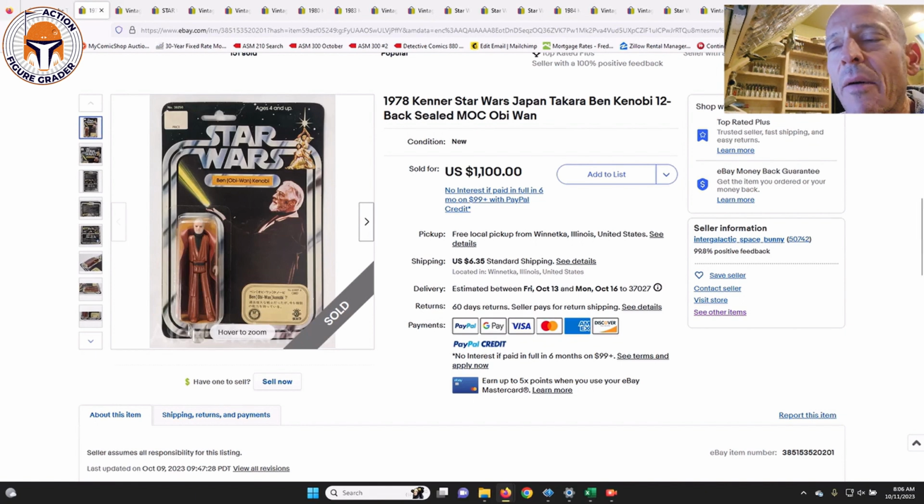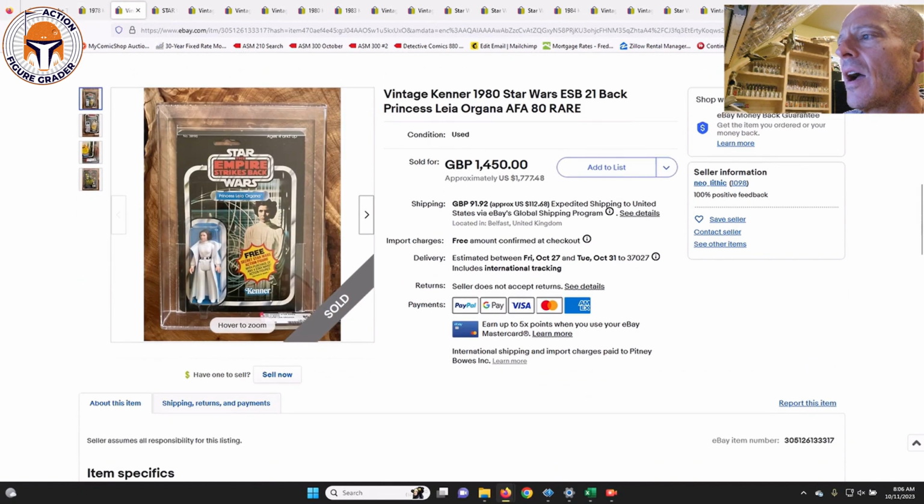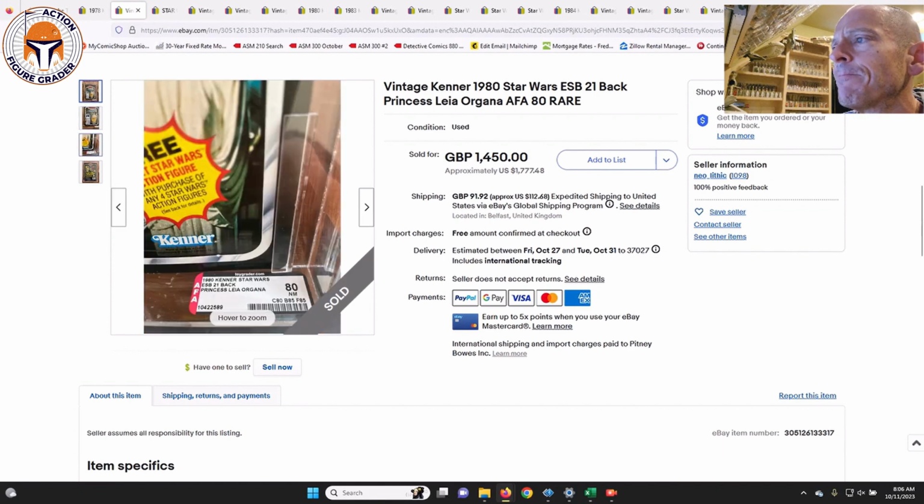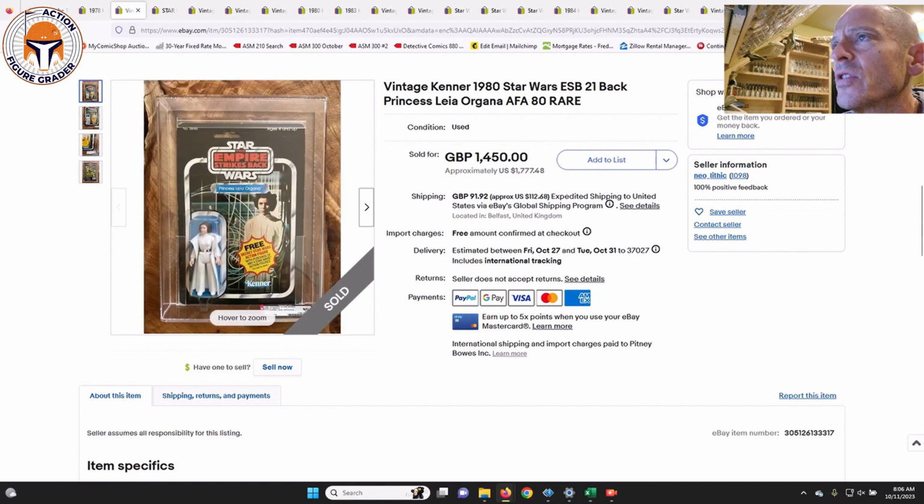As you'd expect, that was kind of an expected sale, given that I don't remember the last time I've seen this particular character on that card back. Here was another beauty. This one was a transition card for the Empire Strikes Back for Princess Leia Organa. This one was graded AFA 80, 80, 85, 85 were the subscores. And so this is a really nice example with a crystal clear blister. This one sold over in the UK for 1,450 pounds, which is almost 1,800 US dollars.